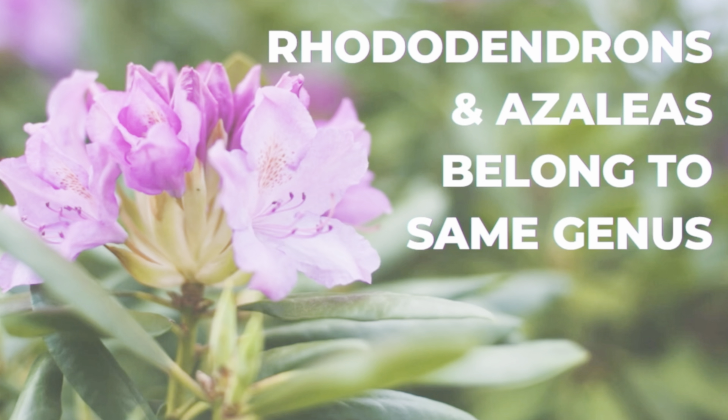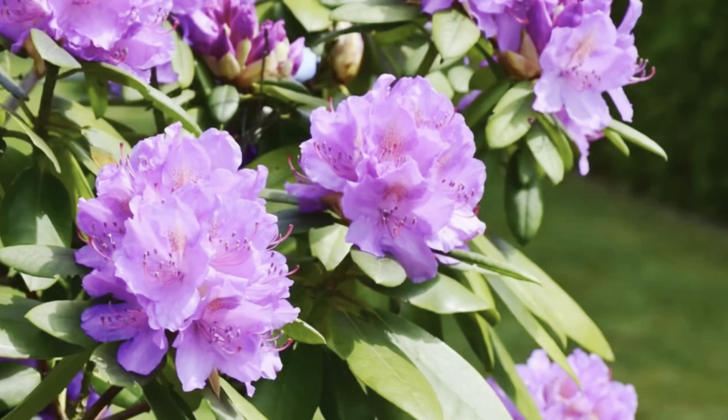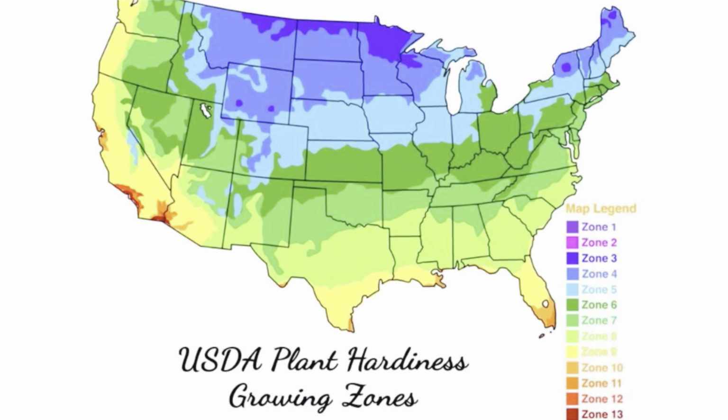Did you know that rhododendrons and azaleas belong to the same genus? And that is because they have more similarities than they do differences. I bring this up because if for some reason you can't find an azalea within those 10,000 cultivars that can grow mostly in all of the United States, I'm sure you can find a rhododendron.